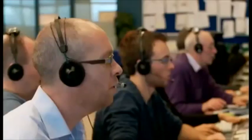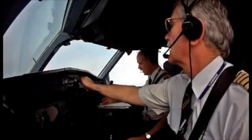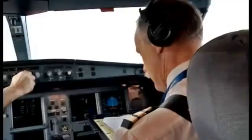Shamrock 137, good afternoon, identified. Climb flight level 280. Climb flight level 280, Shamrock 137.